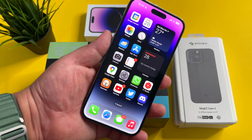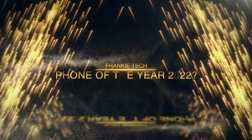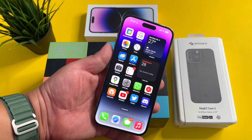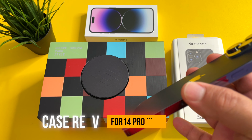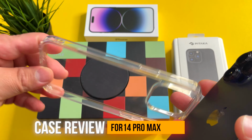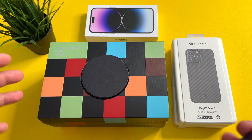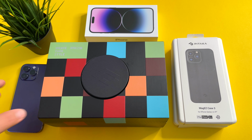But let me tell you, whatever you think of iPhone, Dynamic Island, or all the improvements, in my opinion, this is in contention for phone of the year here on Frankie Tech, no doubt. 2 weeks in, I'm loving the 14 Pro Max, and I have no regrets picking this one up. But what I do have regrets with is the case that I picked up for this initially. It's been a decent case. I bought this for around maybe 30 Hong Kong dollars, so a cheap TPU case, it's not gonna cut it. So my buddies at PITAKA introduced to me their latest range of iPhone 14 Pro Max cases, and that's what I wanna share with you guys right now.